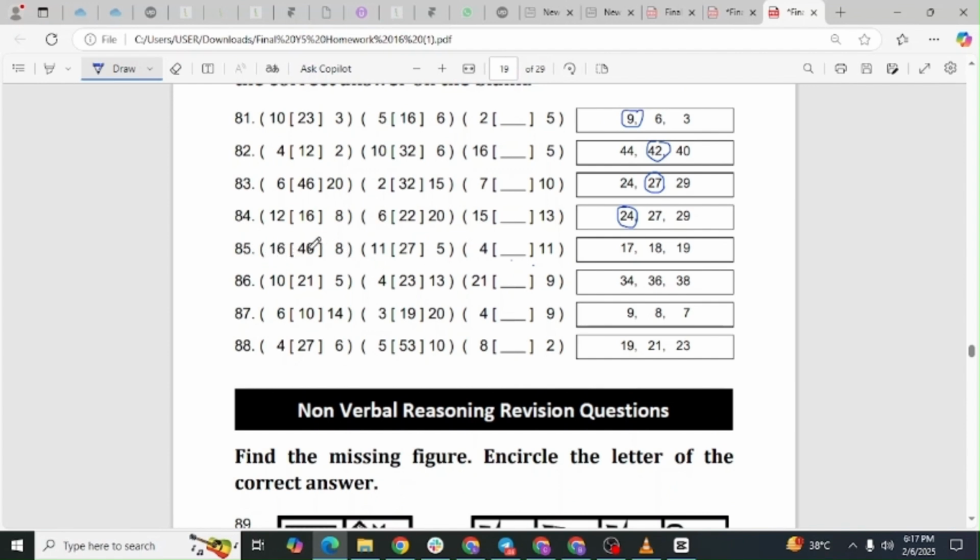16 and 8 give us 40. 11 and 5 give us 27. Try this. Double the first number, then add the second number. Let us check. 16 times 2 equals 32. Then add 8. That equals 40. 11 times 2 equals 22. Then add 5. That equals 27.